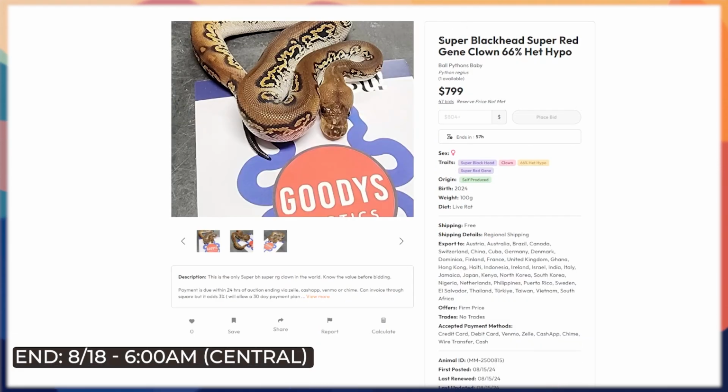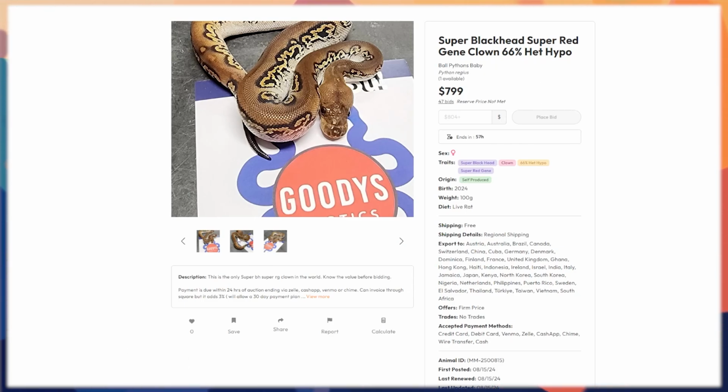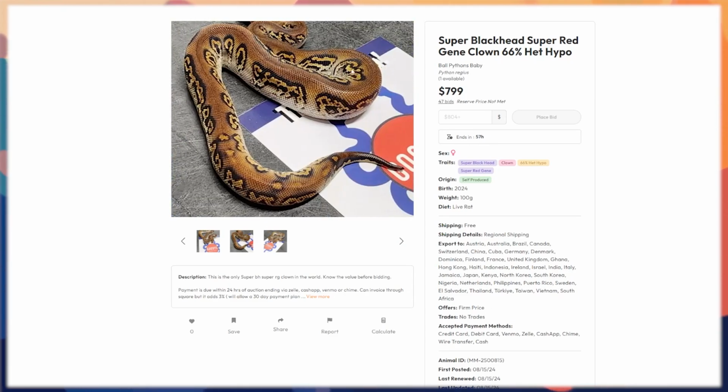Really love this one. This is a super Blackhead, super red gene clown. That's 66% Het Hypo, and if this proves out, that is one heck of a smoke show right here. There's a reserve price on it, but look at the interest in that with 57 hours. I don't know what that reserve price is. It could be a lot, but it could not be a lot. Look at how insane this animal already looks. Man, these work so good together. You remember, you're not seeing the Hypo.